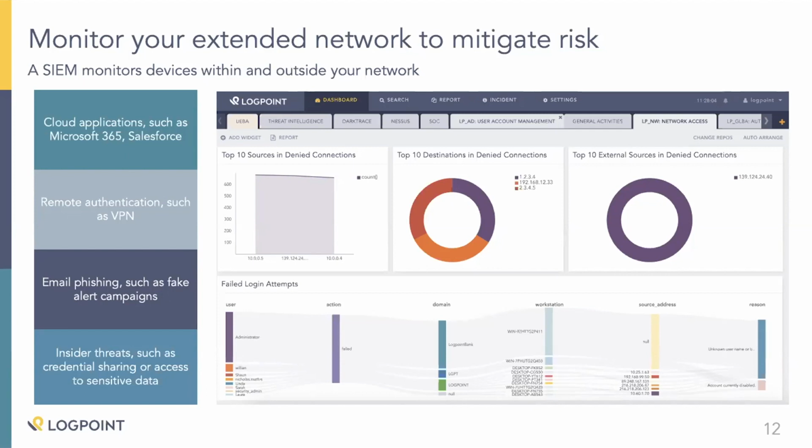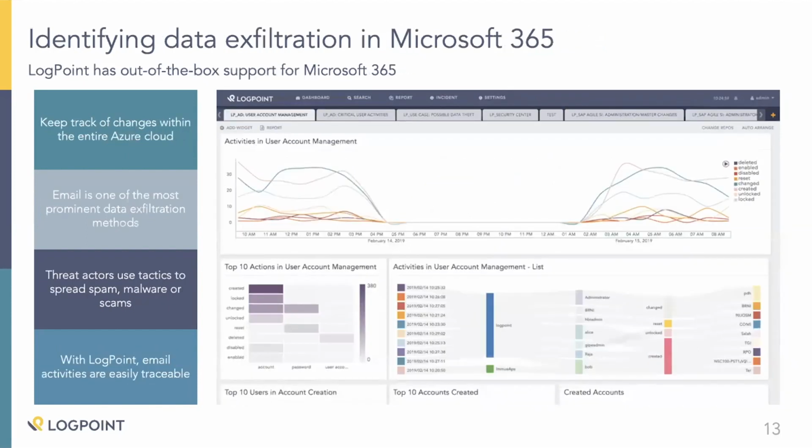So now that we've gone through a very general understanding of what a SIEM can do, let's look at a specific use case. Let's look at Office 365, because like I said, it's one of the most widely used cloud-based platforms, and LogPoint has out-of-the-box support for it. So here's how LogPoint can help with 365. It can give IT security departments the ability to keep track of changes made within the entire cloud ecosystem, such as monitoring email activities for Exchange. And this includes attachments and other media in the emails.